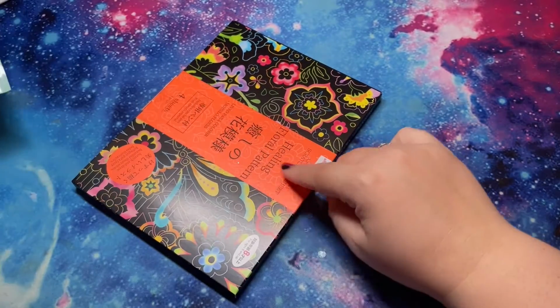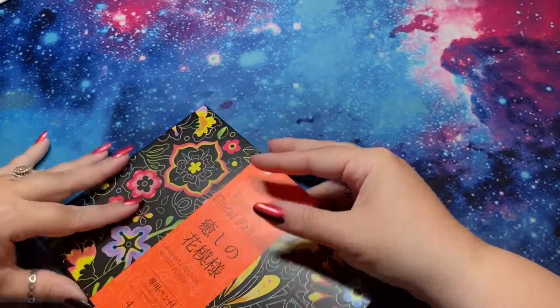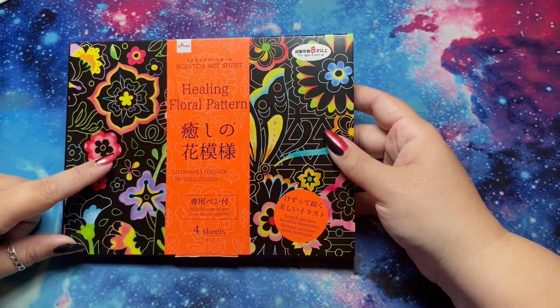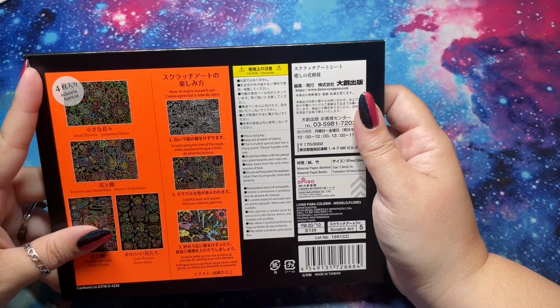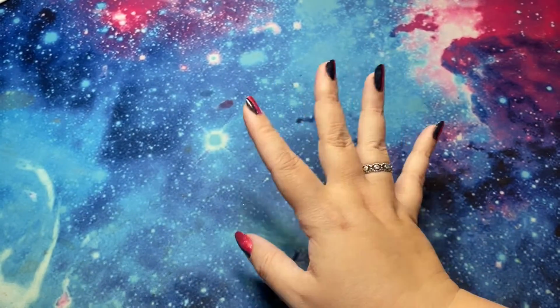So everything at Daiso was $2, I think, unless otherwise listed. Then I also got another scratch off set. They actually have a bunch of Disney ones that I have previously purchased. So I found these and I was like, these are nice. I just thought they were really pretty. And there's 4 in there, but it's scratch art. So for $2, it seemed like a good deal.